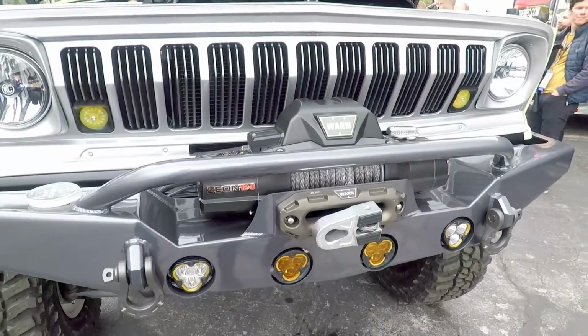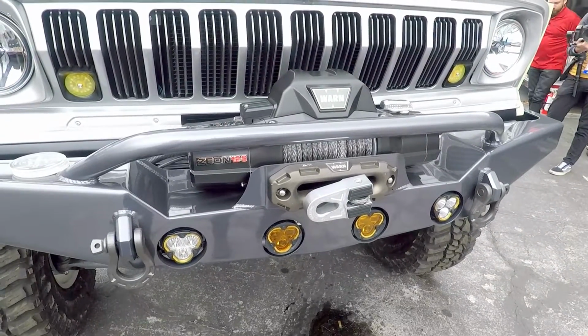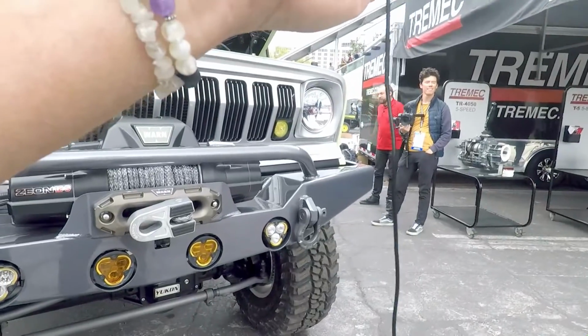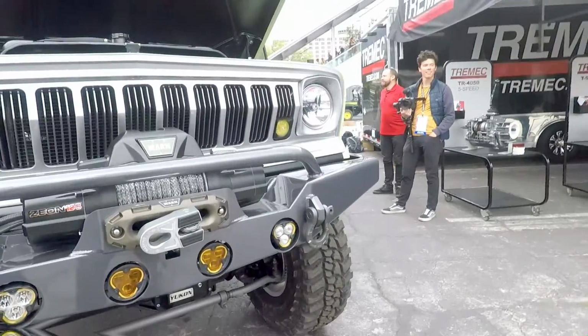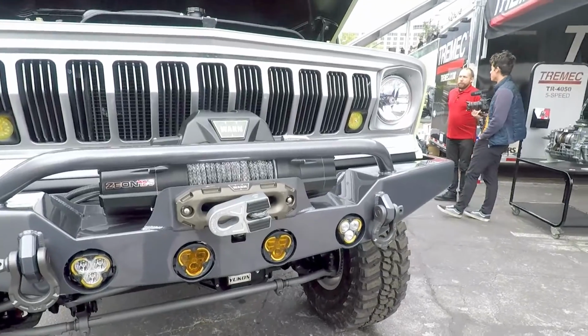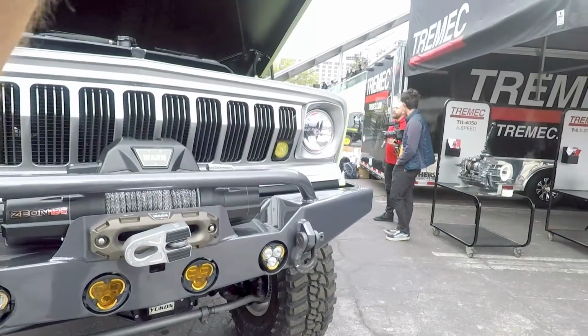They're brand new spotlights. We're the only vehicle at SEMA that has them. We were able to squeeze them out of Casey's hands to put them on the vehicle for the show. So this is brand new stuff then? Brand new stuff. That's pretty cool. Now those are yellow. Do they do a better job with lighting up?